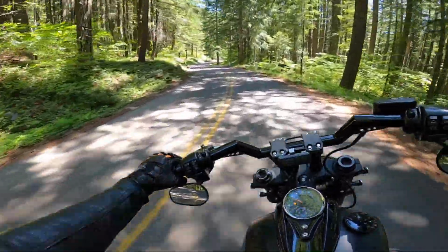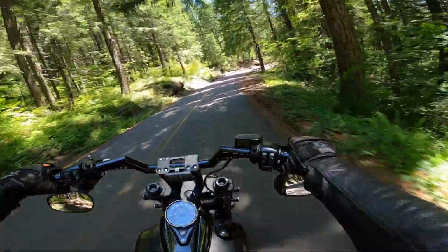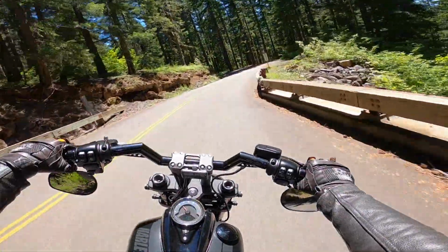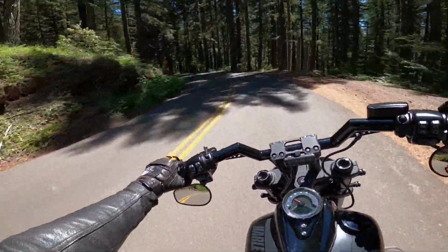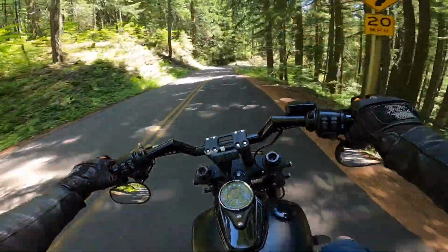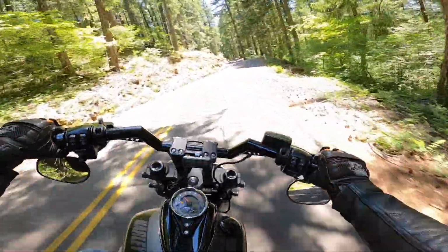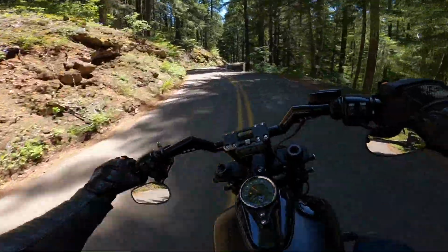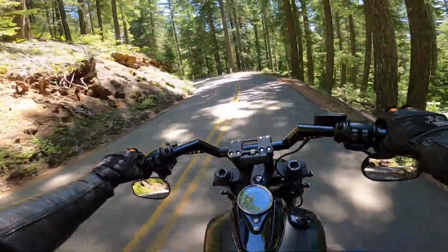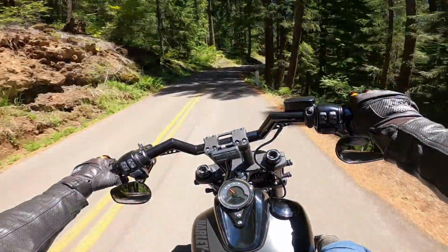A lot of clutch and throttle. Leveraging the engine for braking. Corner trail braking. Sometimes just idling through with the clutch in. This bike is just so enjoyable. Minimal shifting, loads of fun, plenty of power. You can see how it handles the curves so smoothly, so easily. Not a lot of effort.